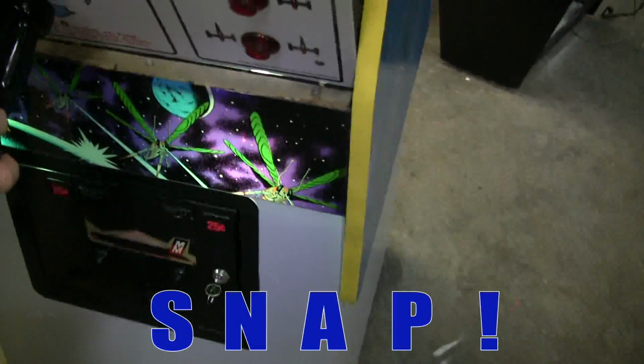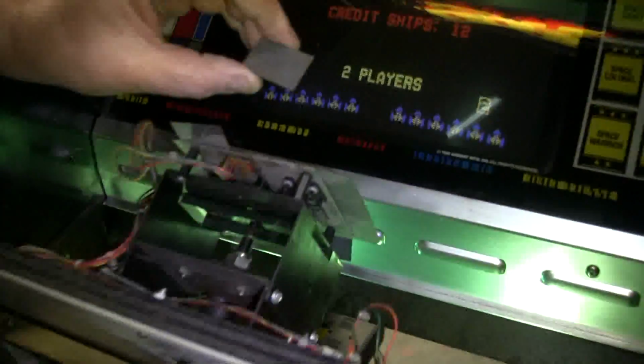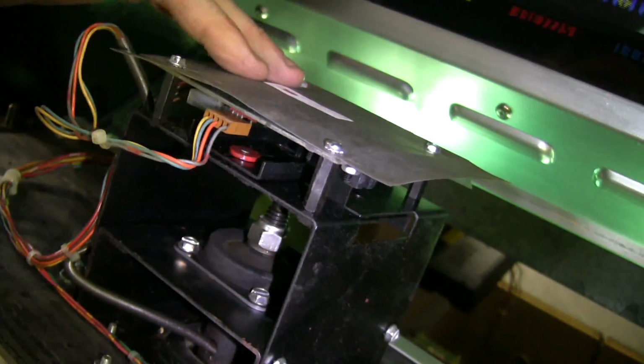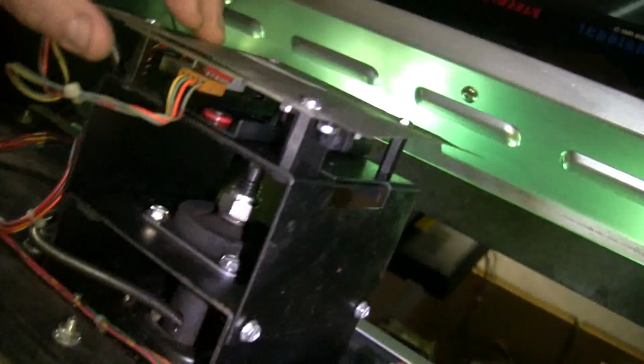Try it again. That won't go very well. Oh dear. It snapped off, folks. Well, the good news is that's just a paper cover. So we'll solder that back on. That's just a cover that covers this. And I guess it's very, very, very brittle after all these years.